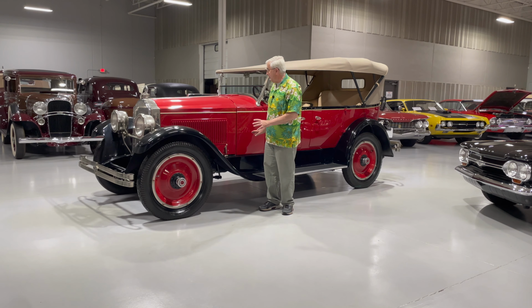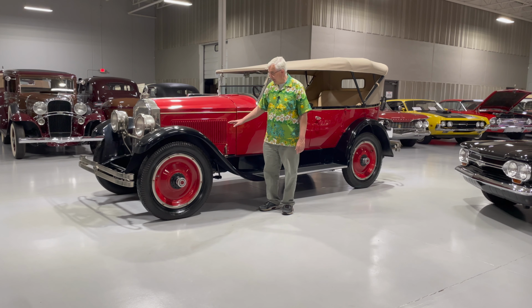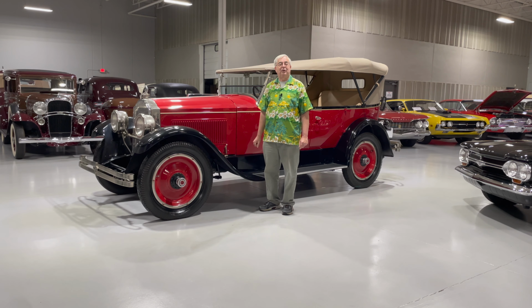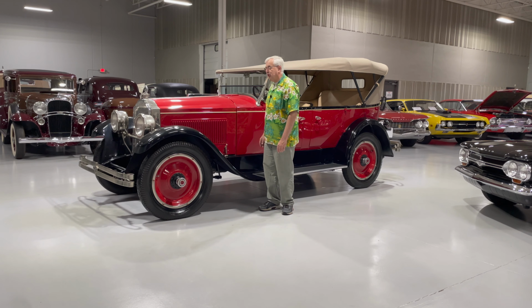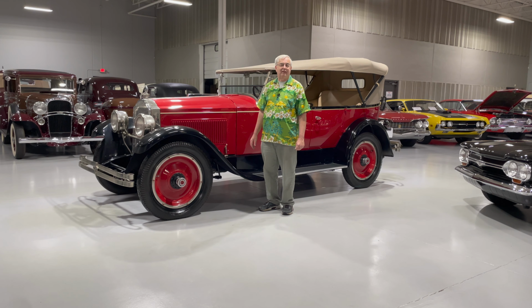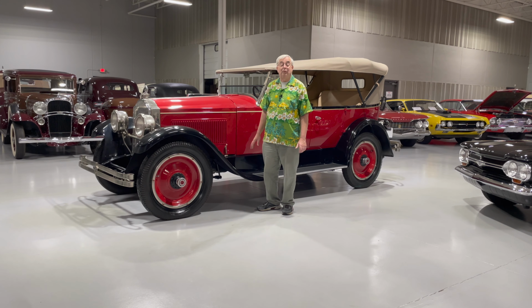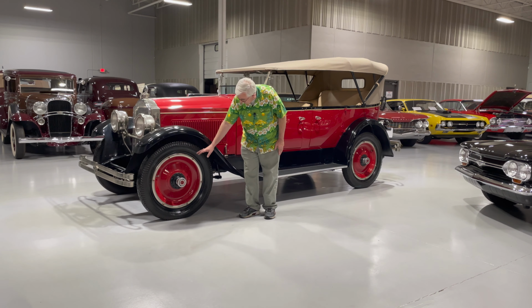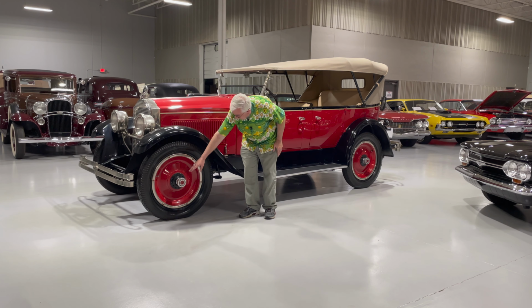The only option really available for the 6-cylinder, such as this one, is to have the artillery steel wheels. That was the only option that was available in 1923 for an upgrade for this particular model. A 220 model is what I do believe it is called, and it is a 126-inch wheelbase on this car, which is big in that sense. But look at the size of these wheels. I love the center caps with the Packard Motor Car Company on it.